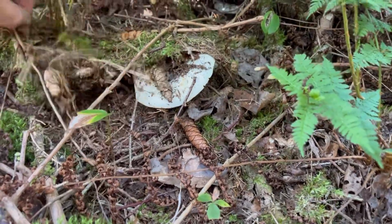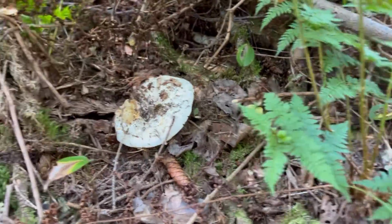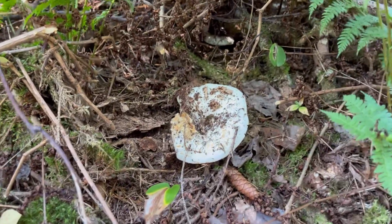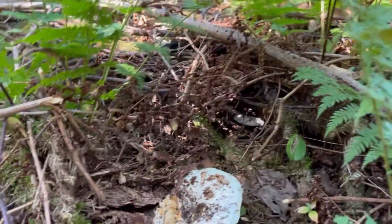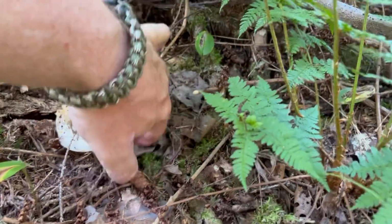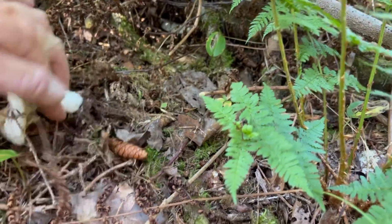I don't think he's pushing this wood out of the way. Huh. Oh. Okay, we found lots of these guys. I think there's another one underneath there, and one over there. That's a feather. Let's see what he is. He's got a really thick stalk. Oh, look.